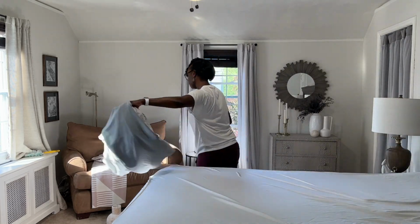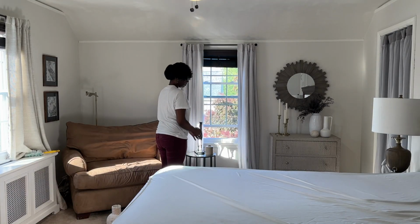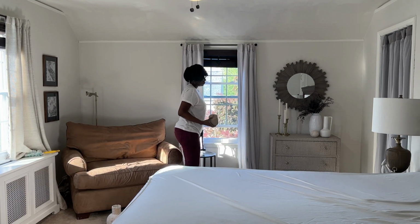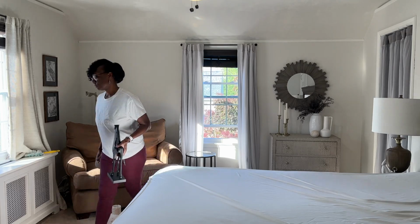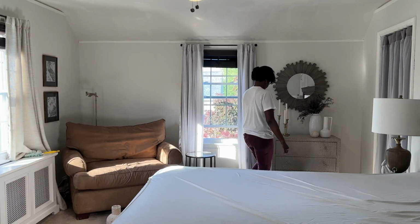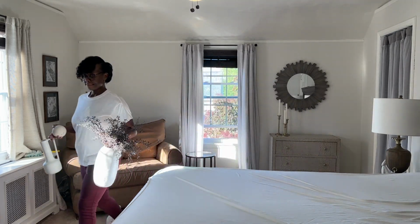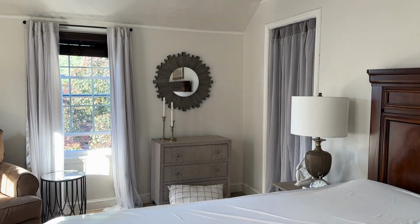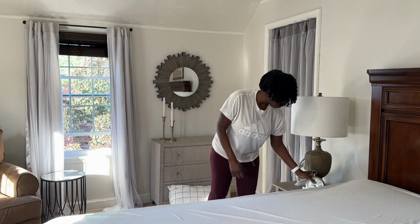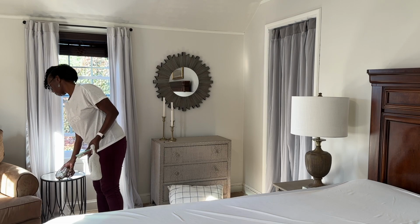I don't go themey with my decor, as you guys know. I just like to keep it very natural, but I do like to refresh season to season. And I am adding back in a beautiful shade of blue to the bedding. It's very lightweight. I picked it up at HomeSense a couple of months ago, actually, in the beginning of spring.